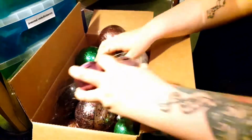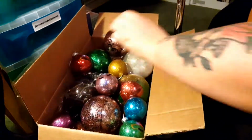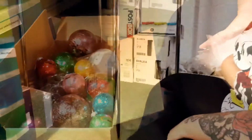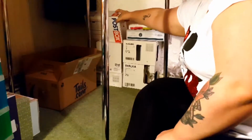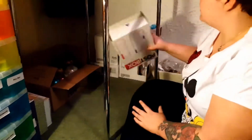because last Christmas when I did the baubles, I had to stop taking orders because I got too busy. But this year I am uber prepared. Over here is just some spare boxes. So we have one that's made up, ready to post anything that I need to post.